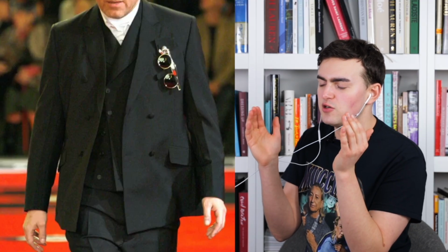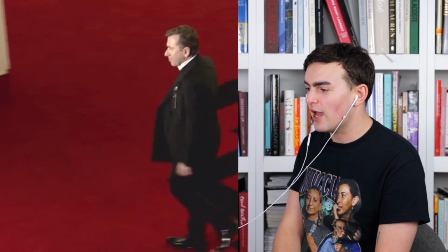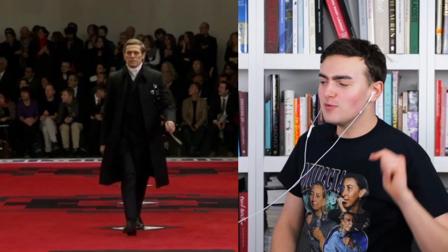It's a little bit understanding that he's a shorter man, a shorter gentleman. It looks really good. It works really, really well. He has the swagger to him as he walks. It's intriguing. Next up, legend, Willem Dafoe.